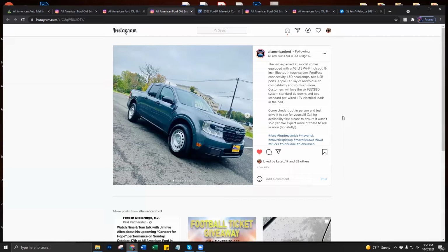So, they loaded it up with technology. Even on this base model, you get the FordPass, you get the 4G LTE Wi-Fi hotspot. You get an 8-inch Bluetooth touchscreen. Obviously, Apple CarPlay, Android Auto, all that good stuff. So it's really geared towards that. A lot of tech inside.